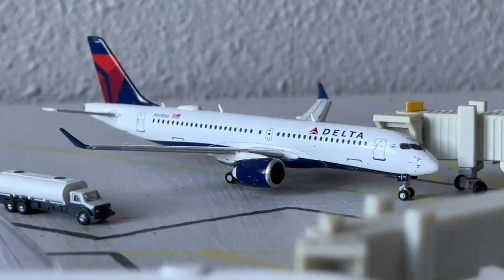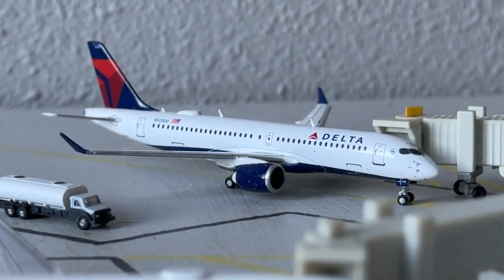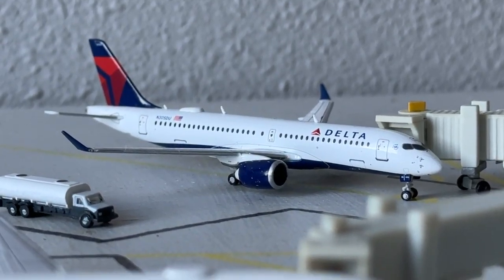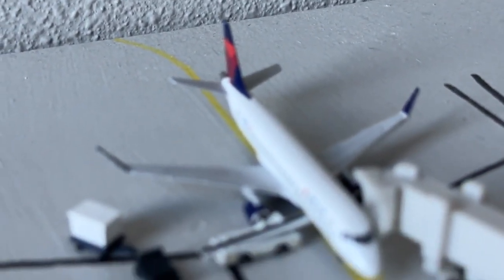So looking good, still getting a little bit used to the look of the 223, even though at this point I probably should be pretty used to it, but it's just kind of different. 221 looks really, really congruent, and then 223 still taking a little bit of time, but it's getting there.